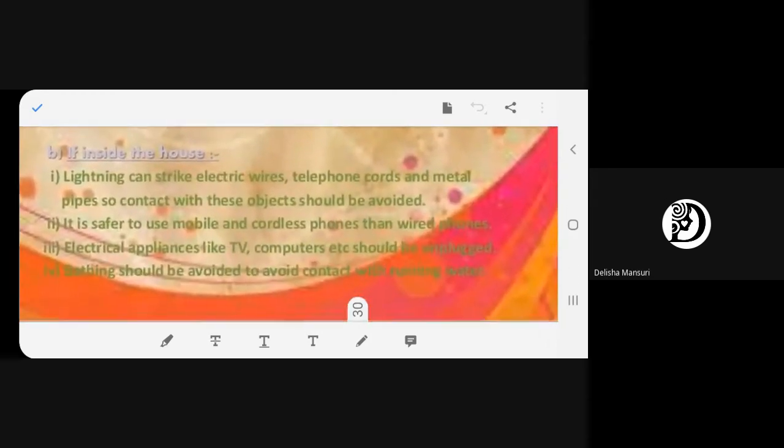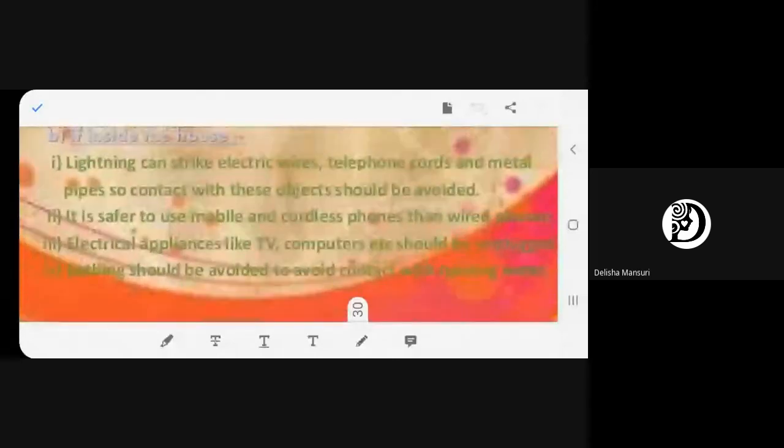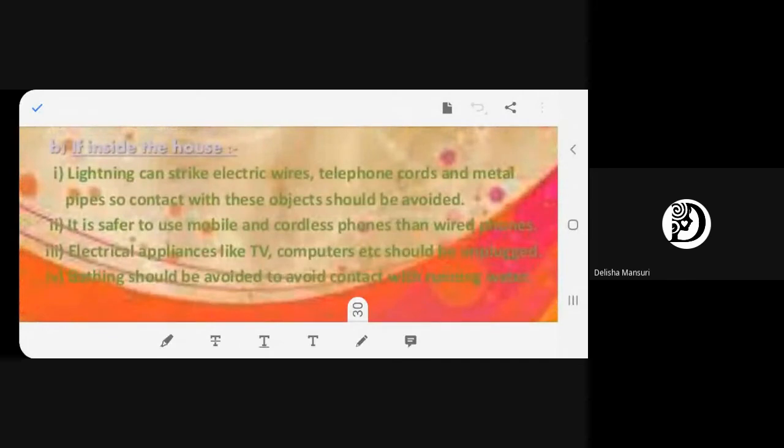And when you're inside the house, what should you do? Let's see. Inside the house, lightning can strike electric wires, telephone cords, and metal pipes, so contact with these objects should be avoided. It is safer to use mobile and cordless phones than wired phones. Electrical appliances like TV, computers, etc. should be unplugged. Bathing should be avoided to avoid contact with running water. Now, if you're inside the house, what you should do and what you should not do.